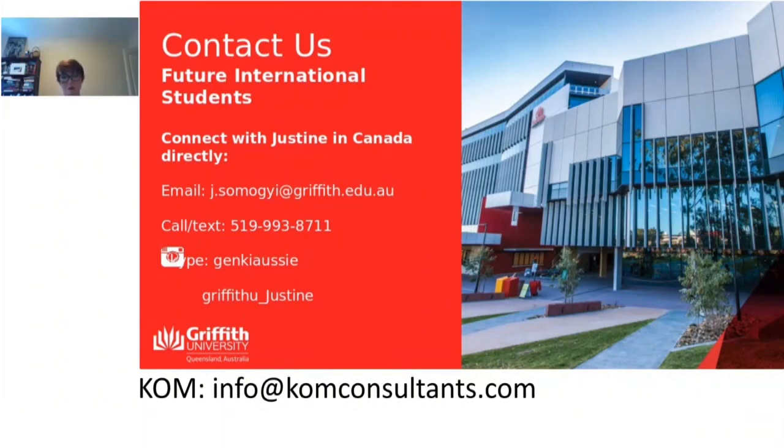Even though applications don't close generally until August, we're still waiting for the exact deadline, but it'll probably be July or August. They will often start interviewing in June. If you've submitted your application early and you've met the criteria for academics, they'll set up an interview. They will keep going if they have places left, like towards September, October. They will go back and look at the list, at who they haven't interviewed, and interview those students.